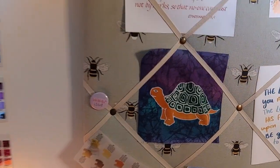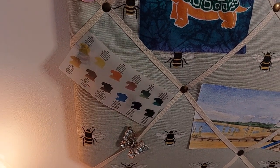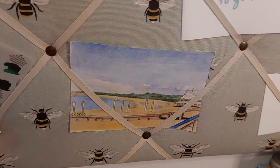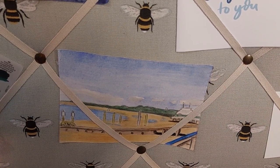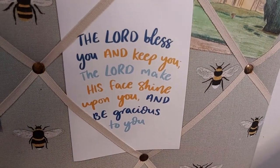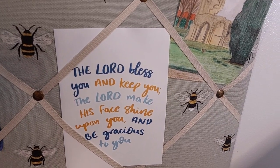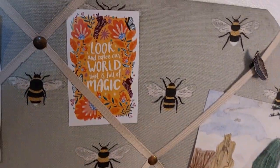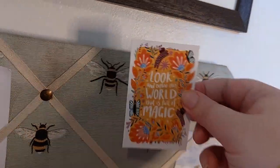So he's here. Got my little Luna Isle badge. Just some swatches that came out of a watercolour set. Random butterfly clip, not sure where that came from. This is a little watercolour postcard that I did as part of one of my big pieces in college. This is a print from the lettering tree. Really cool little business. I go to church with Jasmine, who is from the lettering tree. I go to church with her mum, Helen. This is a cool artist. I will show her business card properly.